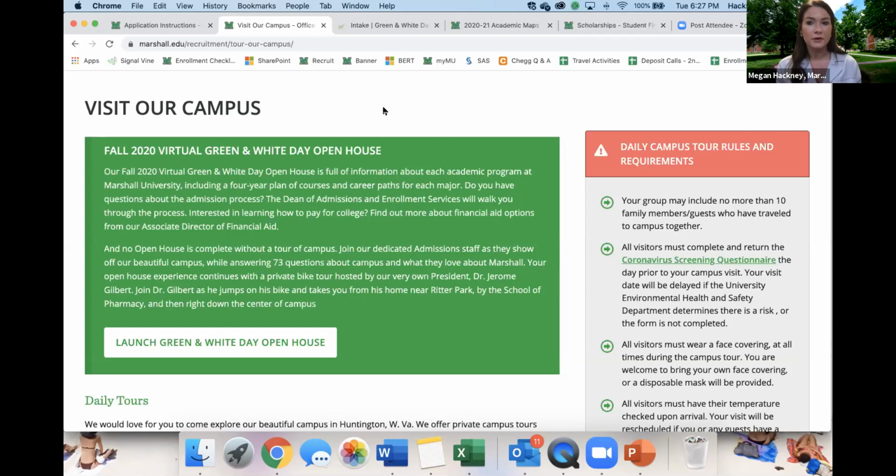Additionally, as far as other information that's in the Green and White Day program that's not included in the PowerPoint that I showed you, tons of in-depth housing information. I know not everyone is going to be living on campus. Perhaps you are within the 50-mile radius of campus and you are going to be a commuter student, but for those who aren't, all of this housing information is going to be very beneficial for you.